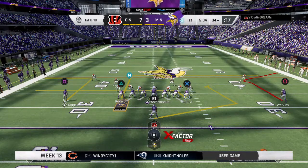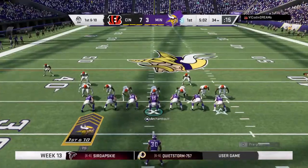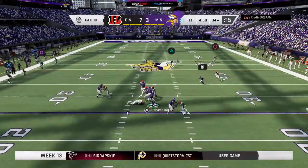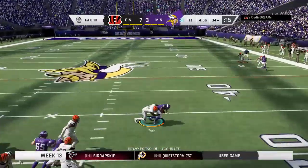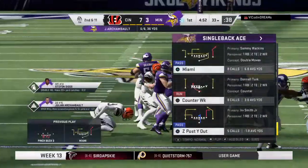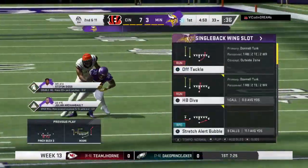From the 34 now, here's 1st and 10. Heavy, what you got? Looking to throw. He's going to flip one out here to his running back. That's going to go as a loss of a yard, and it'll be 2nd down.